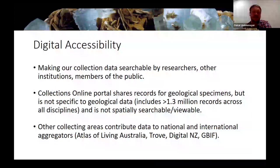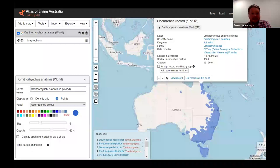So there are certainly advantages, we thought, to the AusGeochem platform for geological data. Other collecting areas already contributed data to national and international aggregators. In particular, the Atlas of Living Australia aggregates zoological data and botany as well, I believe. And this is just a snapshot of the range of the platypus on the Atlas of Living Australia. The way the export of our data to the Atlas of Living Australia works laid a lot of the groundwork for what we did with AusGeochem.